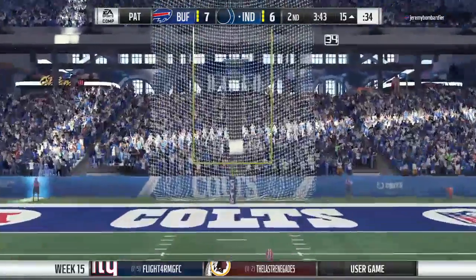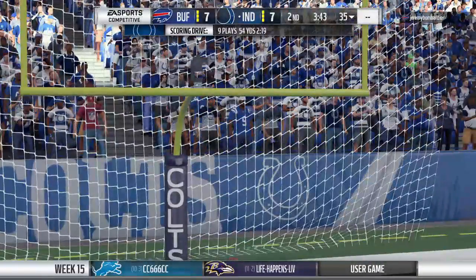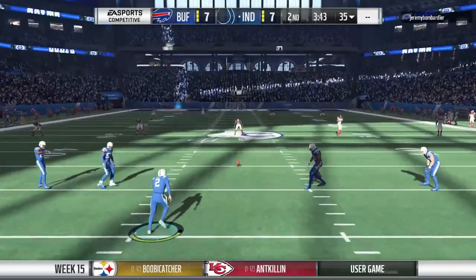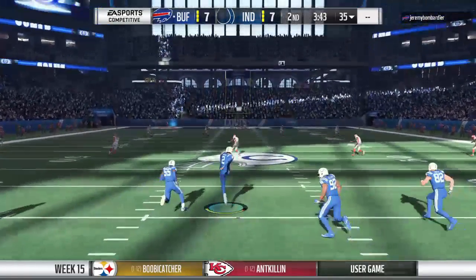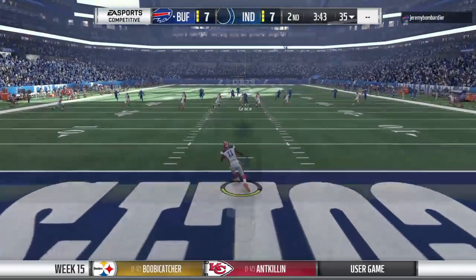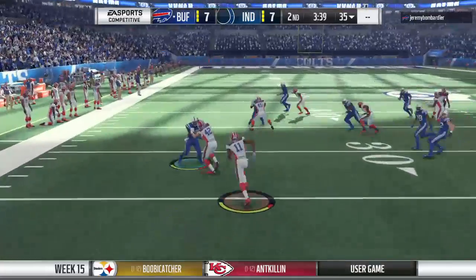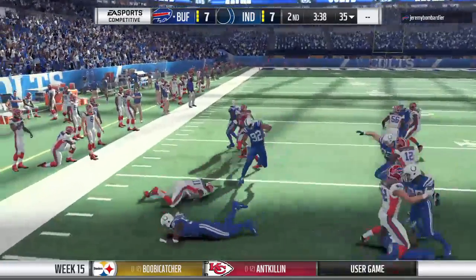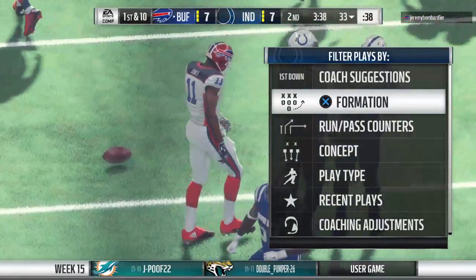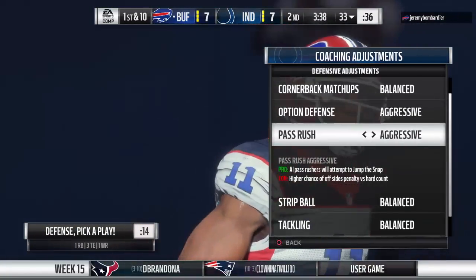And the Colts are an extra point away from tying up this football game. So a tie ball game here as the kick's away. That'll be taken in the end zone. And a good effort on the return there. Gets him across the 30 to the 33-yard line. Now the Bills offense gets ready to head back onto the field.